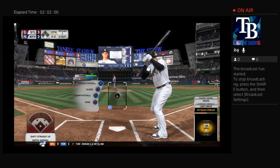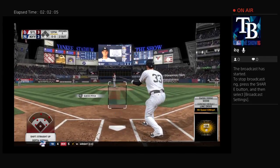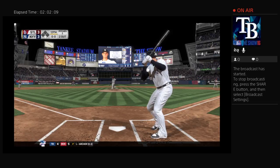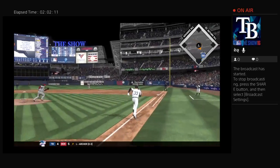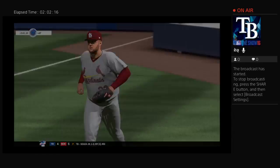The left-handed power bat of Greg Bird digs in now. He's looking for his 3rd hit of the ball game here. Try to bunt for a base hit here as he gets this one down, and he'll step on the bag himself, and the inning.